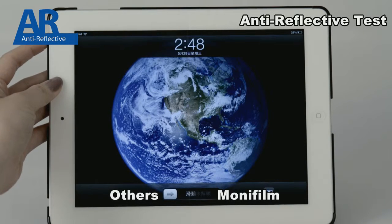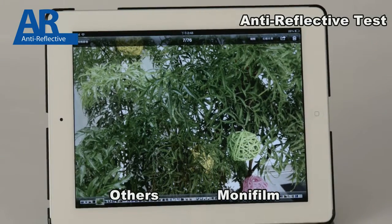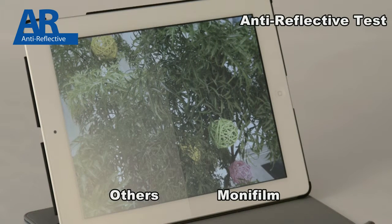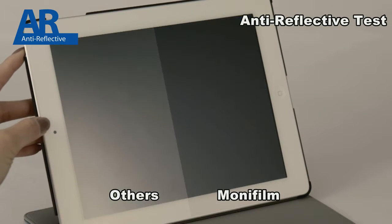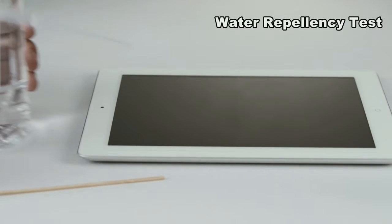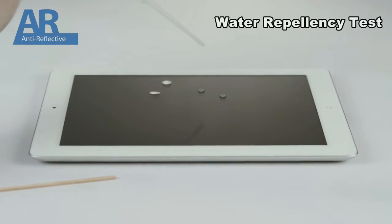Monifilm's AR reduces reflection and provides a sharp display with color enhancement. Monifilm's AR also has good water repellence. The better the water repellence is, the easier fingerprints can be wiped off.